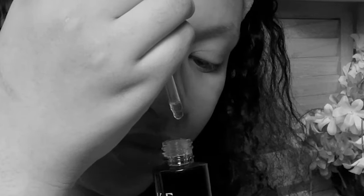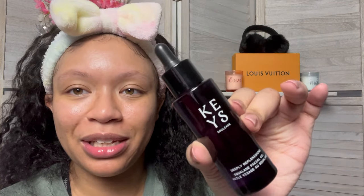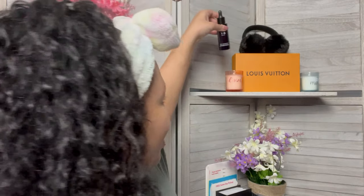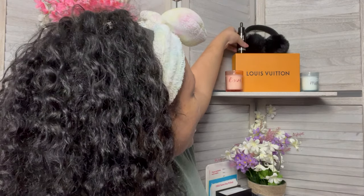Let's see if it has a smell. Oh wait, it said fragrance free. How quickly I forgot. This is really, really pretty. Definitely something to keep on your vanity. I'm excited to use this. However, I already have a facial oil that I'm using and it's already gonna take me forever to get through that facial oil. So this is gonna have to wait, but it will look cute. Let me just put it right here. Wait, not in front of Louis Vuitton. Let me put it up here on top of the Louis Vuitton. Okay, it's gonna look cute right there for now.